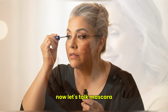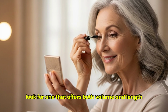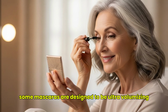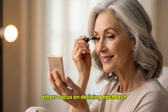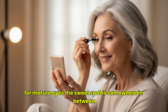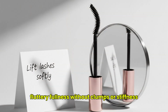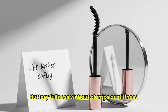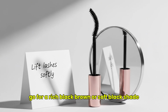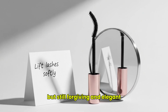Now, let's talk mascara. When choosing a formula, look for one that offers both volume and length. Some mascaras are designed to be ultra volumizing, others focus on defining each lash. For mature eyes, the sweet spot is somewhere in between, a formula that builds soft, fluttery fullness without clumps or stiffness. Go for a rich black brown or soft black shade. It's bold enough to define your lashes but still forgiving and elegant.